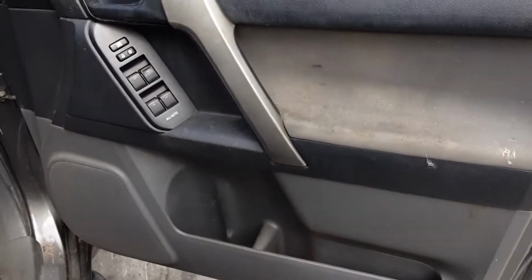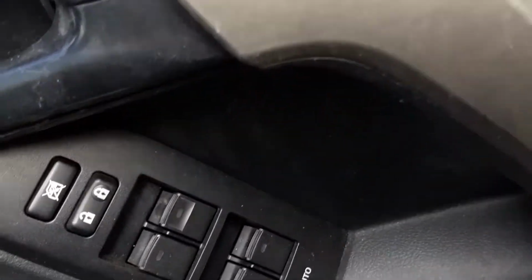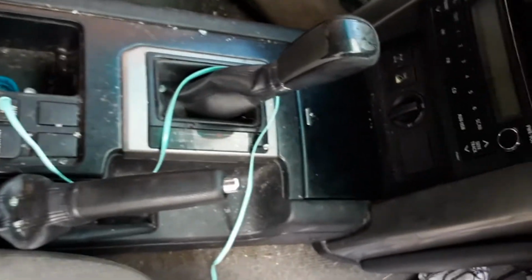Driver's side door trim, power window master switch. This vehicle is fitted with grey cloth interior. It's got a black vinyl center console lid with a couple of little impressions in it. Automatic type console, automatic gear shifter.